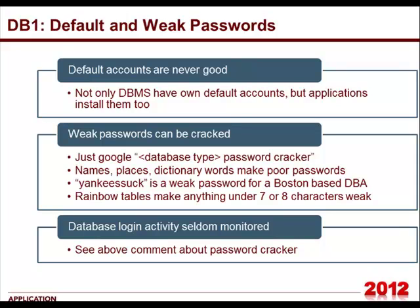First one, DB number 1, default and weak passwords. Every database you install comes with some default accounts that are installed with the database. But it's not only the database that installs default accounts. Applications, when you install them, will install default accounts too. Now the problem with these default accounts is they have well-known passwords. So we've got lists published on the internet that list out every version of every database, the default accounts, and the default passwords that are associated with those accounts. You've got the same thing for applications. It's very easy for someone to get their hands on a list of known default database usernames and passwords that they can simply use to try to break into a database.